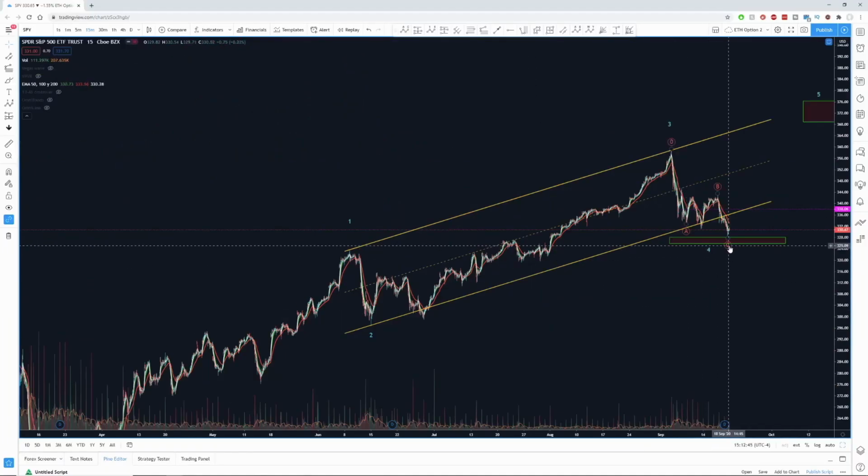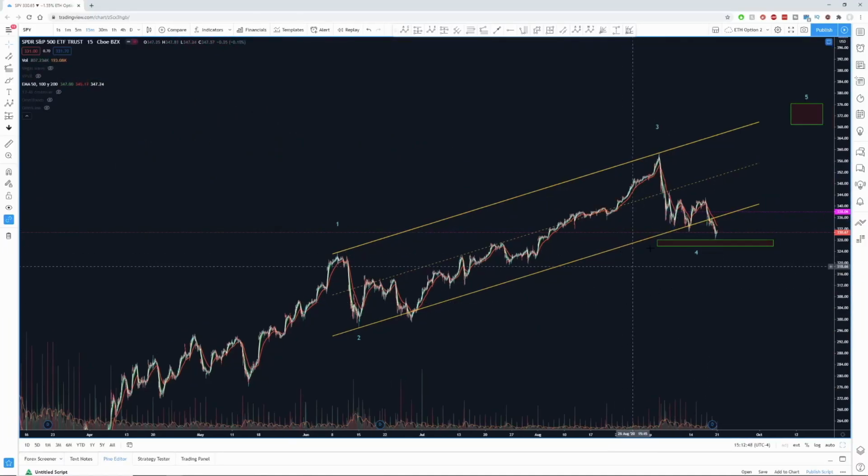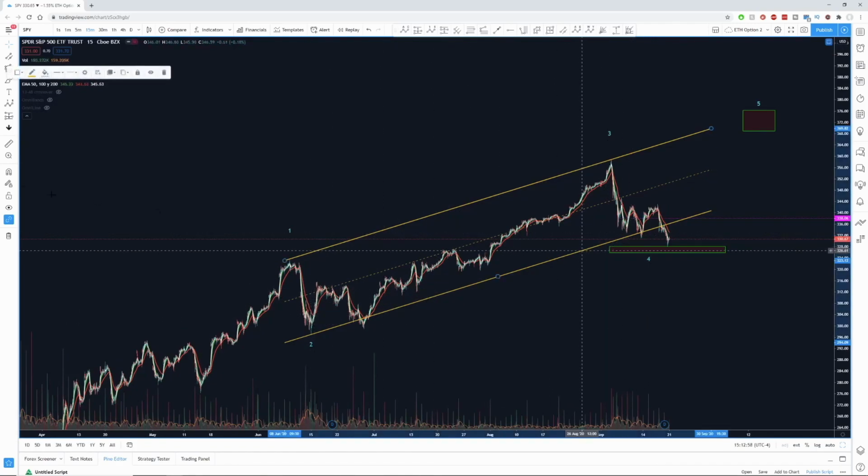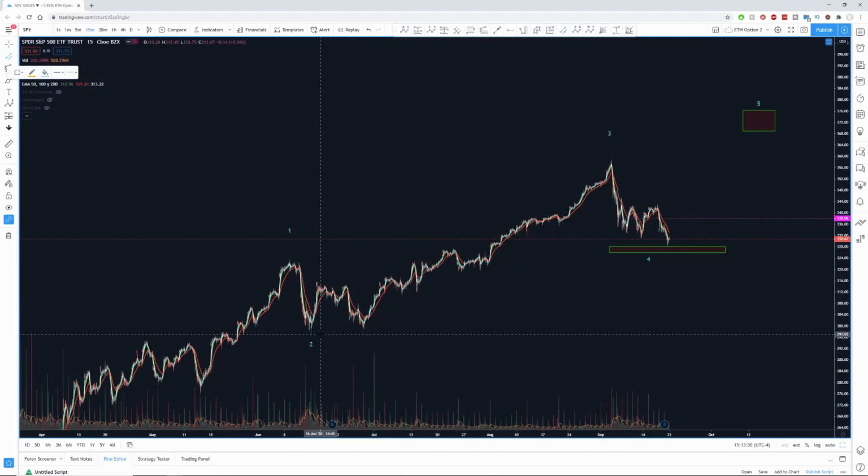Okay, so let's zoom back out, delete some of the stuff on our chart, and assume that the bottom is in here. How do we predict where the next wave is going to go to? Well, the first thing we want to do is move this parallel channel. I'm going to delete the old one and pull a new one here from the bottom of our 2 to the bottom of our 4 in here.